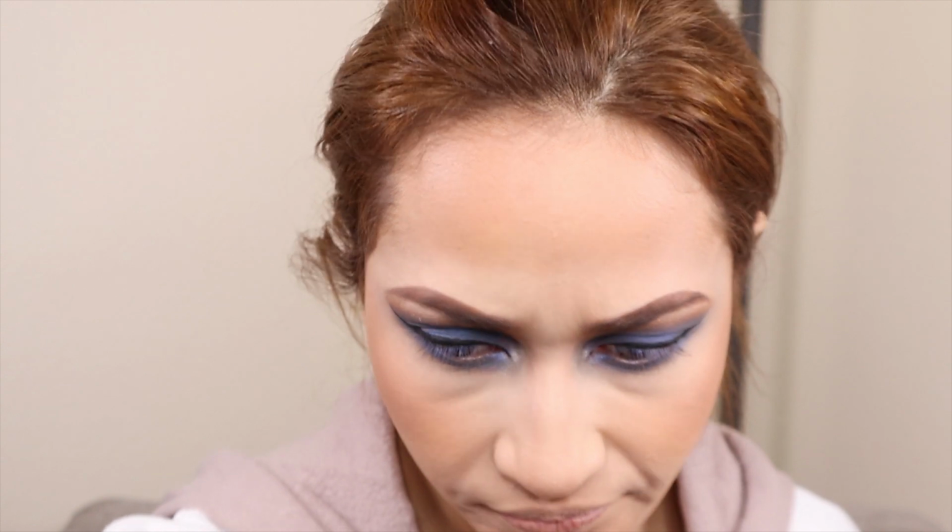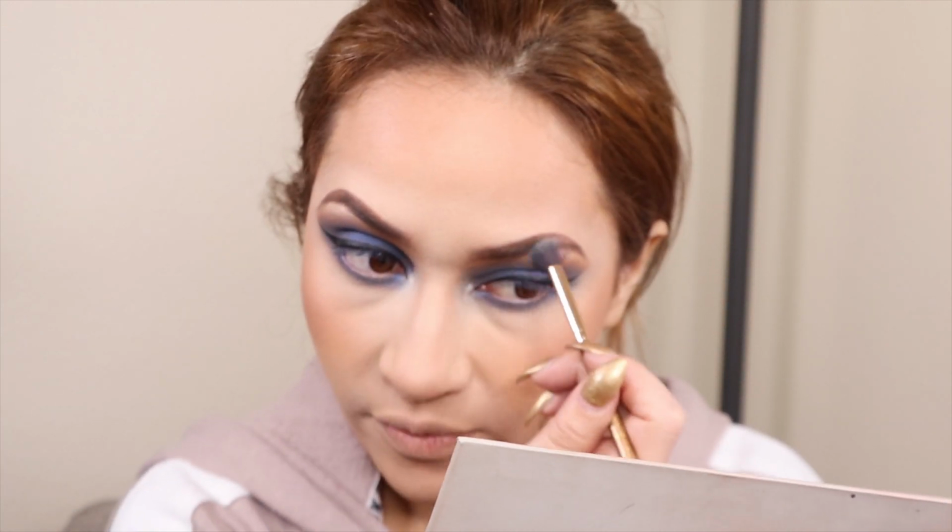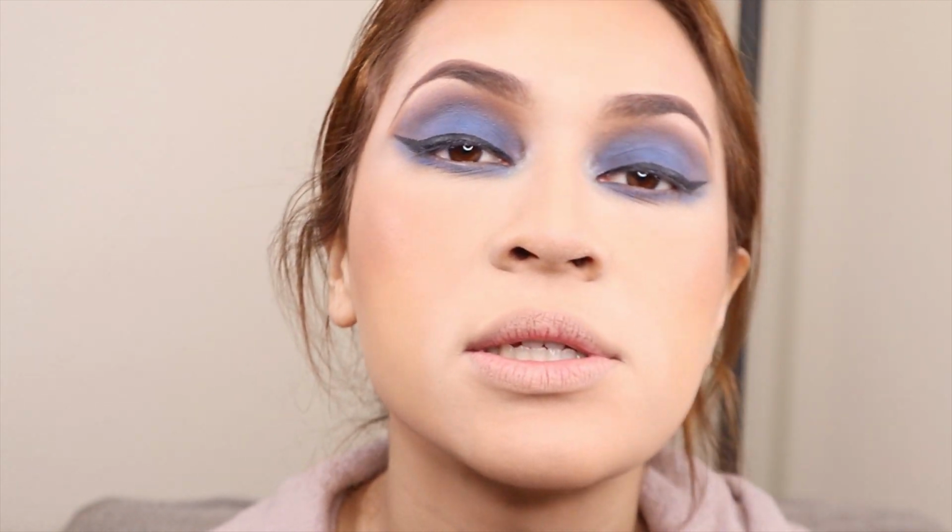I'm gonna go back in with the Luxie brush that I used to build up the eyeshadow, and then just lightly dust it off. It doesn't interfere with the orange either that I've added into there. So cool. Now that you see the eyeshadow's done, looks super, super dope.